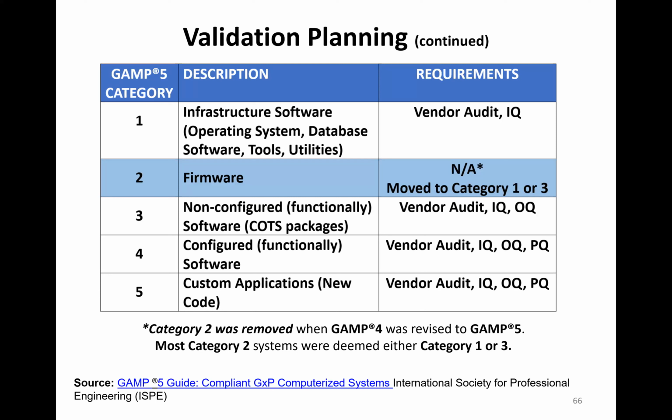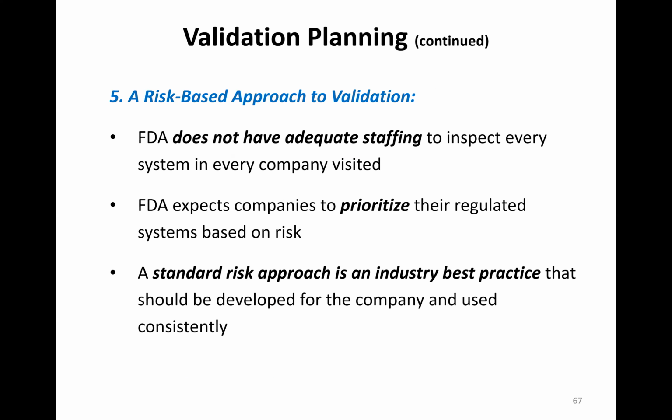You may be the only people using that code, whereas the Microsoft Windows operating system might be used by millions. So the level of confidence you have in the product you're installing or working on is going to decrease as you go from 1 to 5. In 5, you've got to do the most robust testing.